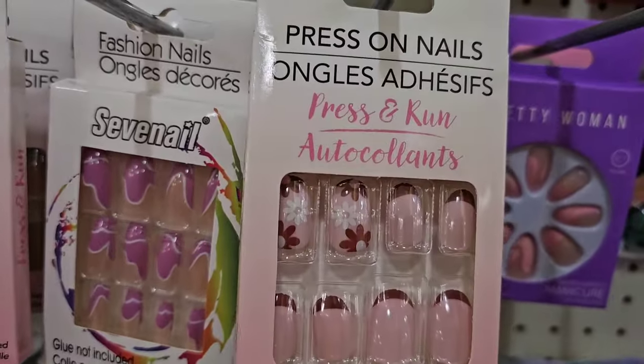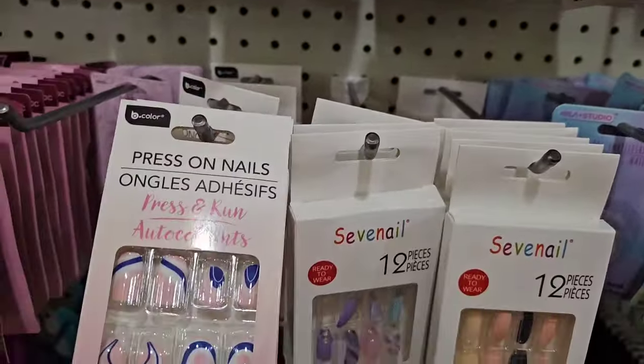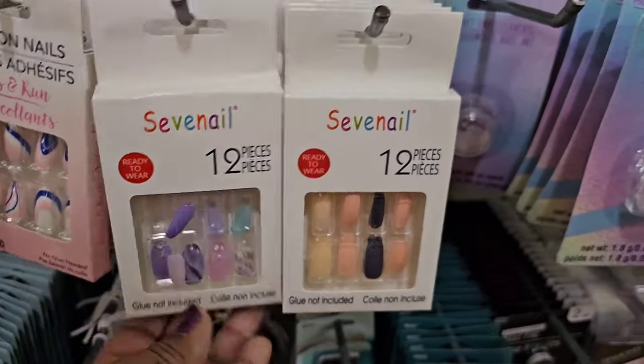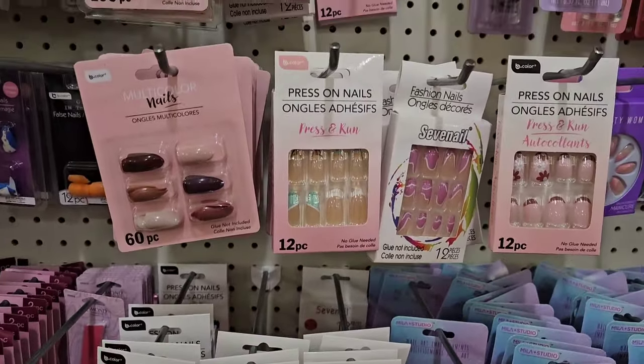That's really, really beautiful. You guys see how beautiful it is with those flowers. And then you got these here, press on. That's very pretty as well. And you got these here, glue not included. So you have to stick those. Those are the ones that you have to stick.